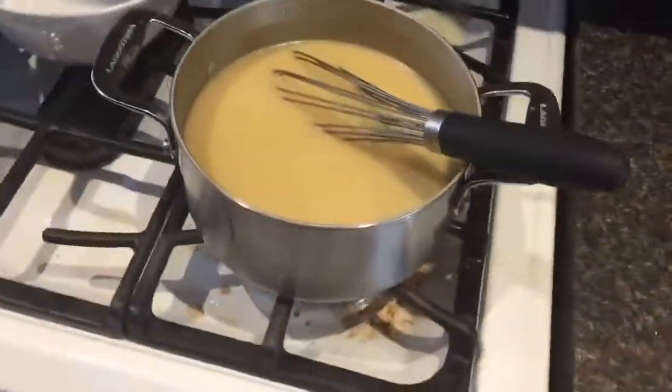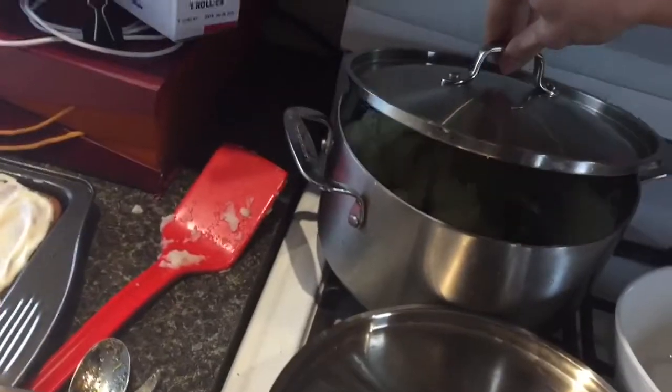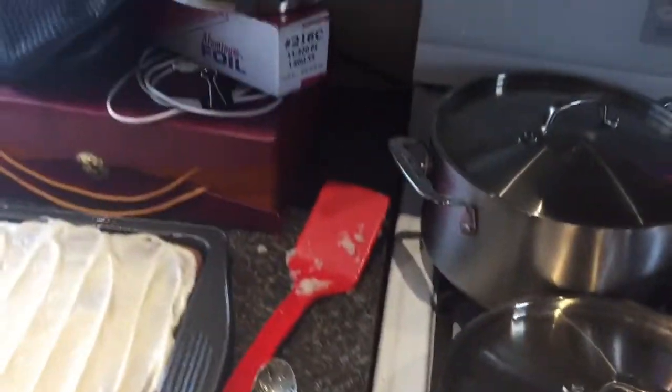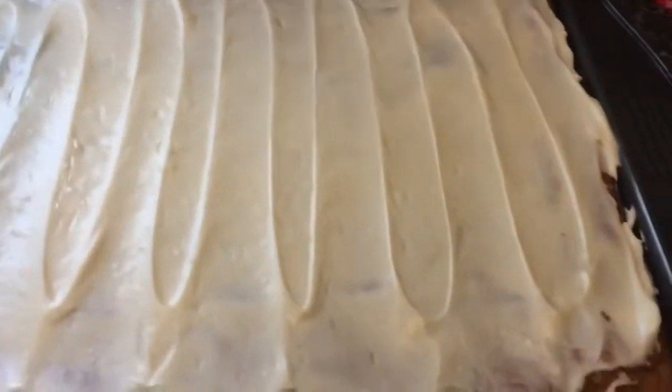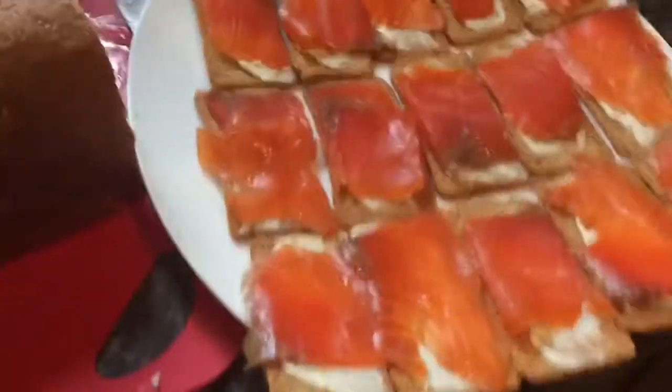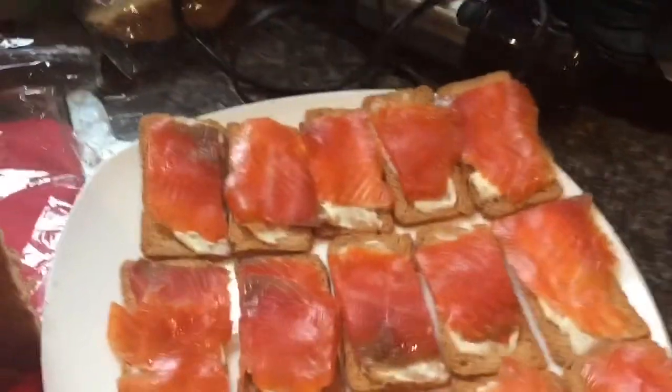Turkey, gravy, mashed potatoes, carrots, pumpkin, something with stuff on top. Got this French salmon, turkey things.